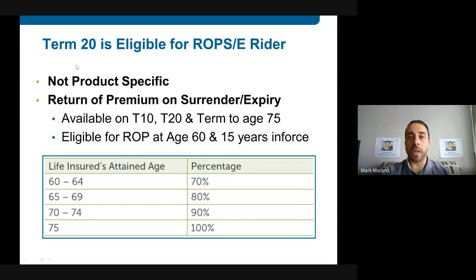Where that opens up the opportunity, and I'm going to get into this in my solution, which is coming up in the next couple of slides, is a T20. So if I'm a 40-year-old, for example, I can buy a T20 with return of premium. I pay the T20 premium dollar figure versus permanent insurance. And at the end of 20 years, I'm now 60, I'm eligible for 70% of my money back.